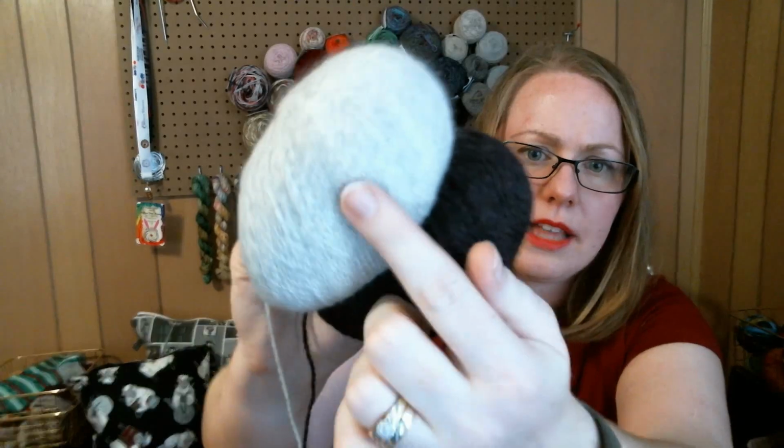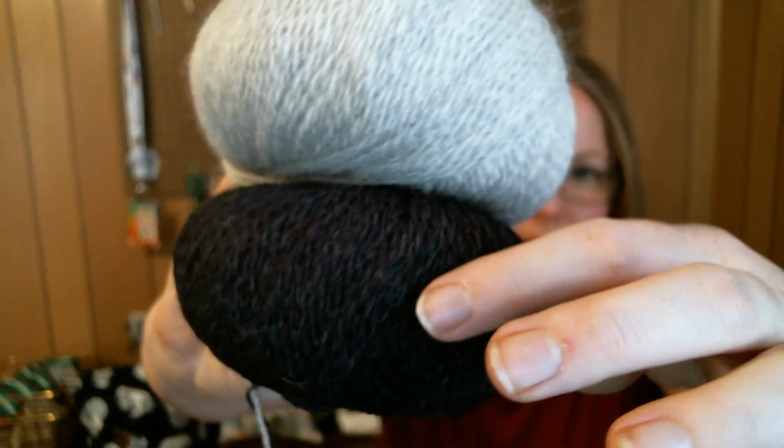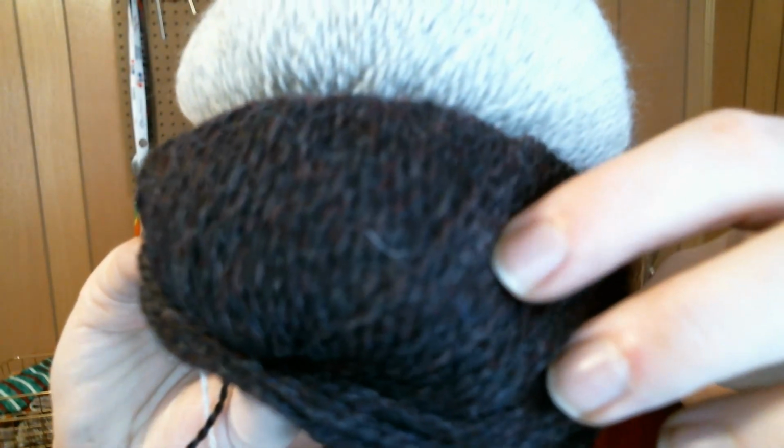Okay, so I am using Knit Picks palette yarn, and what are my colors? We've got Finley Heather, this light color, and then I can't remember the name of this dark one. I think it's Garnet Heather, because it has a little bit of red in it, which you can't see on the camera. Anyway, I'm doing color work.